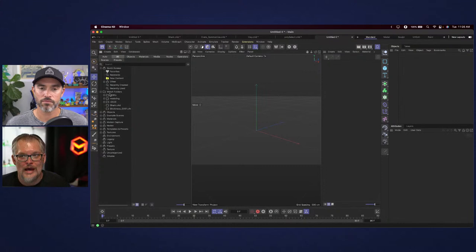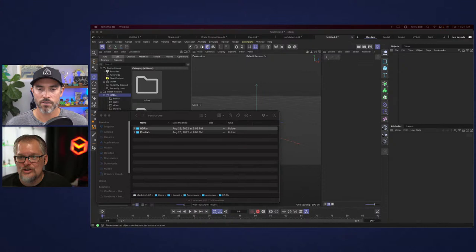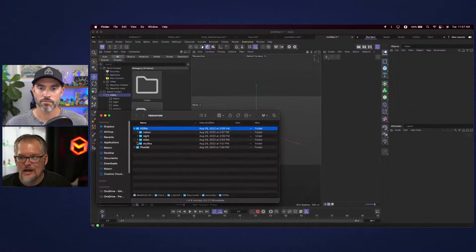So watch folders basically allows you to link to any folder on your drive and use it just like any other asset browser folder. So the index is cached. And as far as you're concerned, it's just interacting just like any other asset browser. But if we were to open this folder, you see that it's not a custom folder. It's just a normal folder, just wherever it is on your desktop or your hard drive.